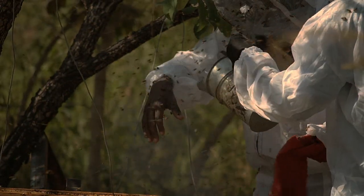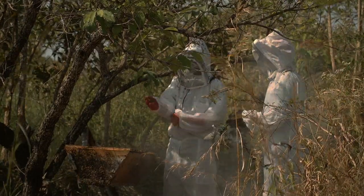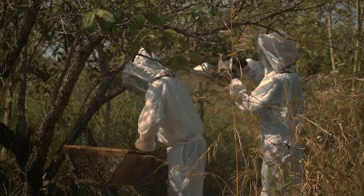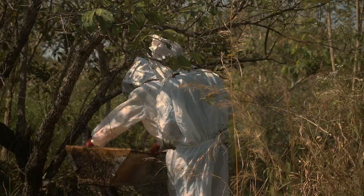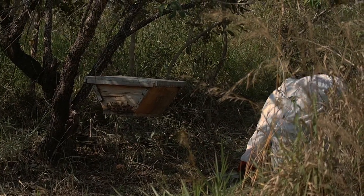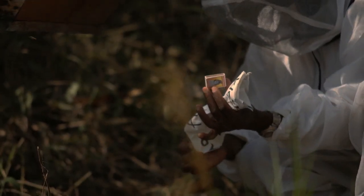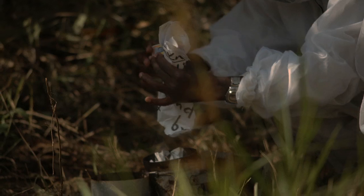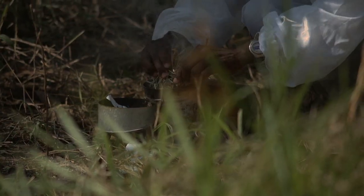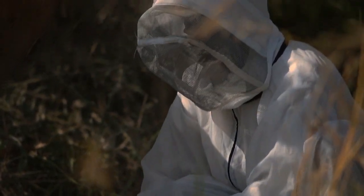Before opening the beehive, make sure that your smoker is working. Do not allow your smoker to go off when you are working with bees. It will become difficult for you to control the bees at that particular point. So I'm just going to show you how to light the smoker. Crumble some pieces of newspapers, light your smoker. Put in some grass. Make sure that your smoker is working.